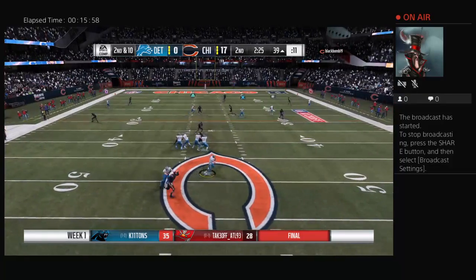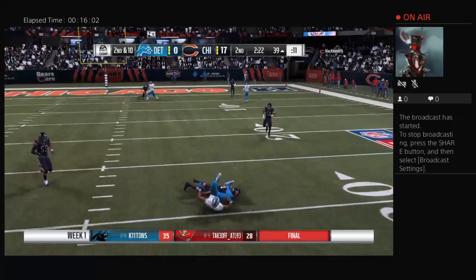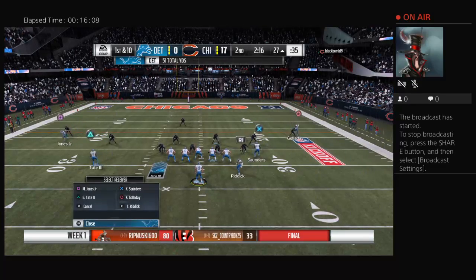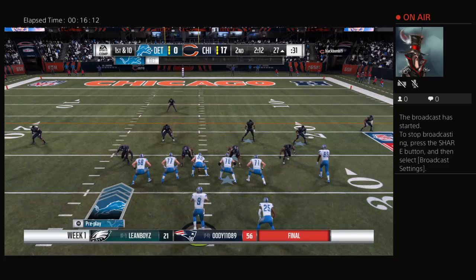Second and 10, Stafford again. Eluding the pressure right. Over the middle, complete to Tate. And he's going to get this inside the 30. 12 yards there as they keep this drive rolling. It's another first down.